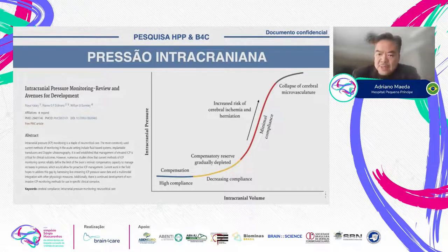CSF or venous content is reduced in order to maintain intracranial pressure. However, this has a limit. It has a maximum limit. And after that point of increase of intracranial pressure, we have an increase in the risk of major injuries, major abnormalities in terms of brain perfusion that we call cerebral ischemia or herniations, where brain compartments in the skull will go down and lead to a collapse of mass, and then the pressure of the mass over the brain stem. And if this is not corrected very effectively, this will lead patients to die.